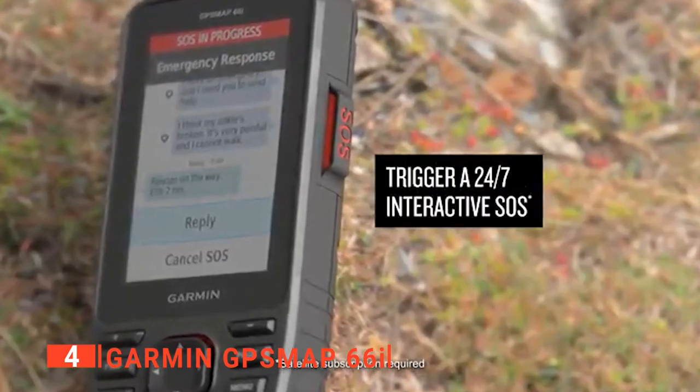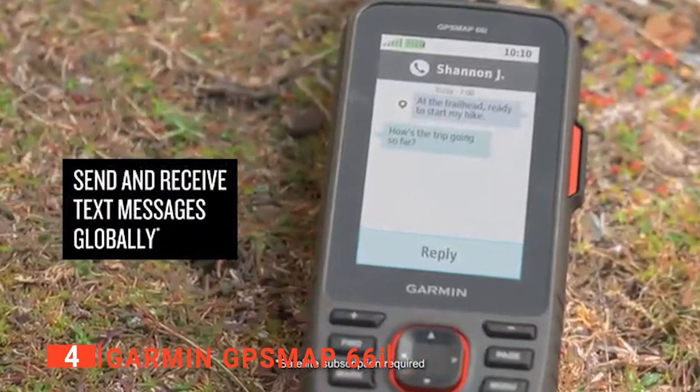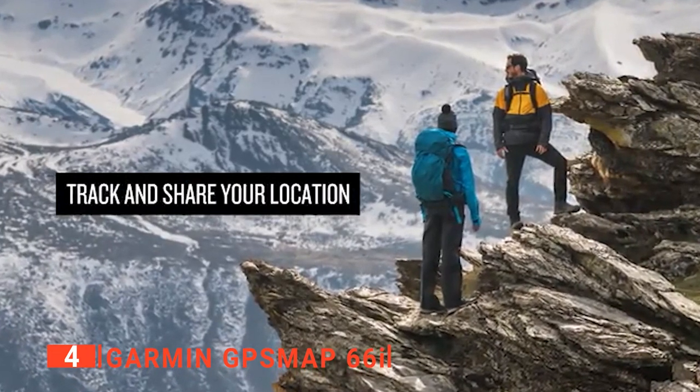Before you head out on your bike ride, you can use the Garmin Explore website to set up and plan your route, and then load your waypoints onto the 66i, where they can be easily followed while you're riding.